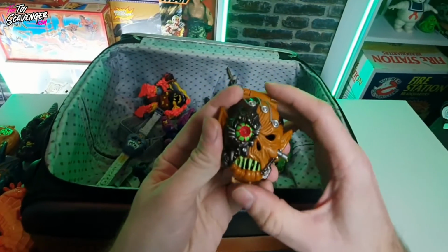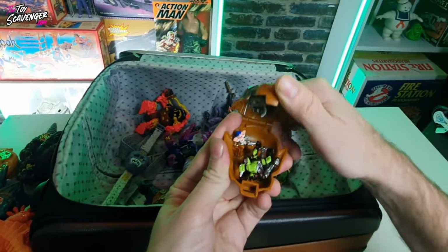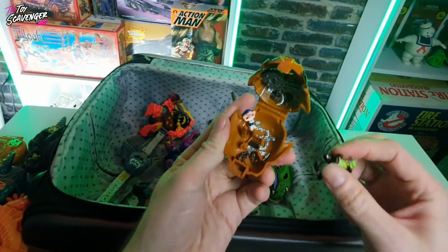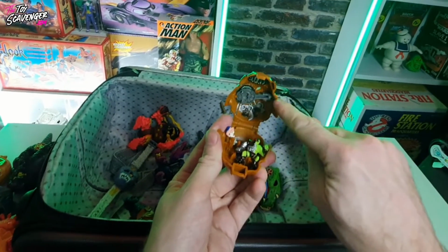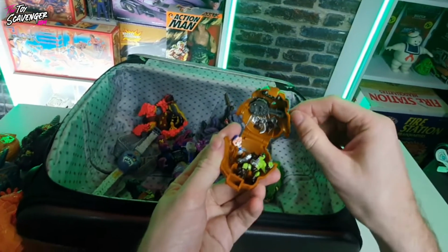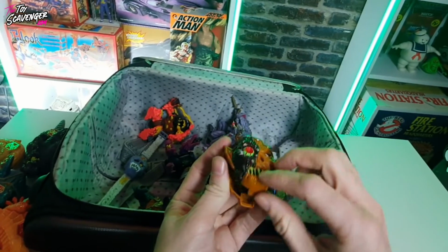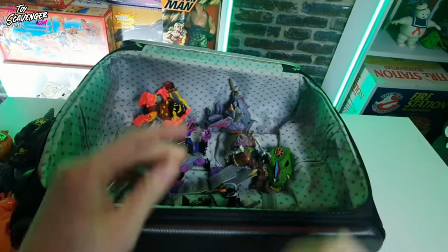This one's Zomboid, I think. I can never remember his name. Kind of opens up there. You get yourself a little minifigure. Obviously Mighty Max. This kind of does come undone. I'm not going to take it off because it does take a while to get back on. But it's like a little rocket ship, spaceship for him to kind of fly around.